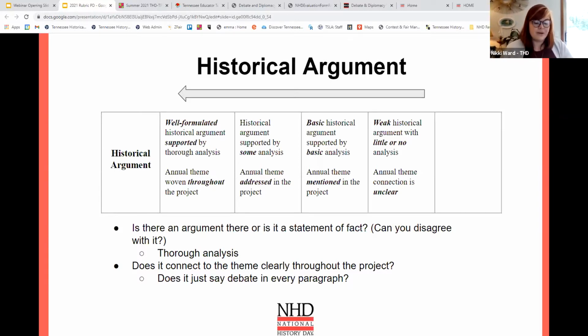They're looking for that thorough analysis of the topic. Does it connect to the theme clearly throughout the project? Last year, it was communication. You can't just slap the word communication in your title and be like, done, did it. You have to make sure that they have made an argument throughout their project that this is a key to communication, that communication within this event helped affect history, and then proving that.